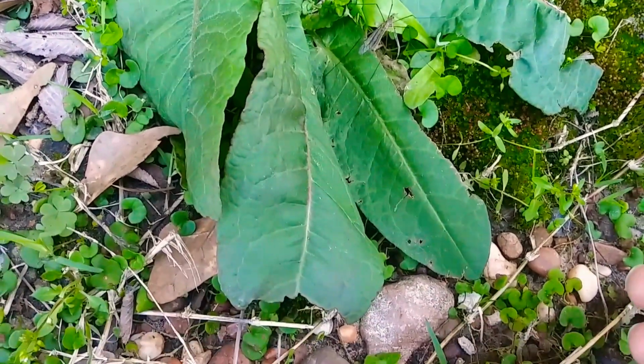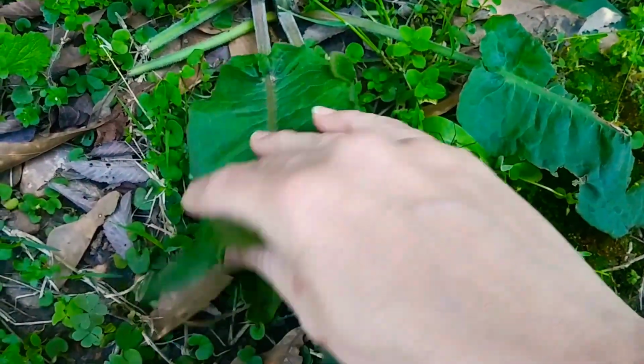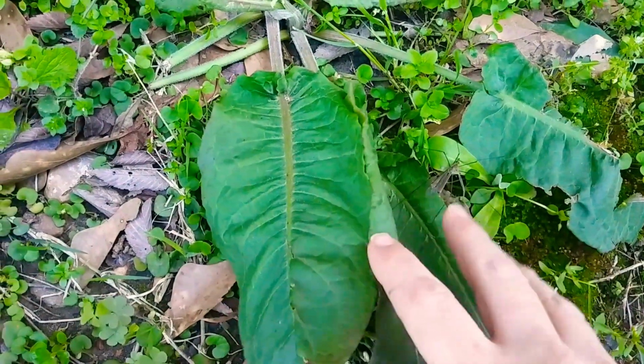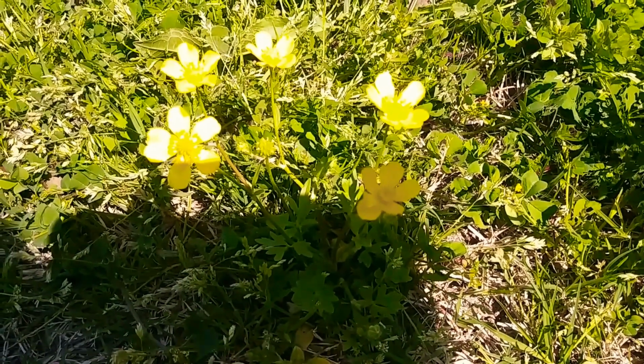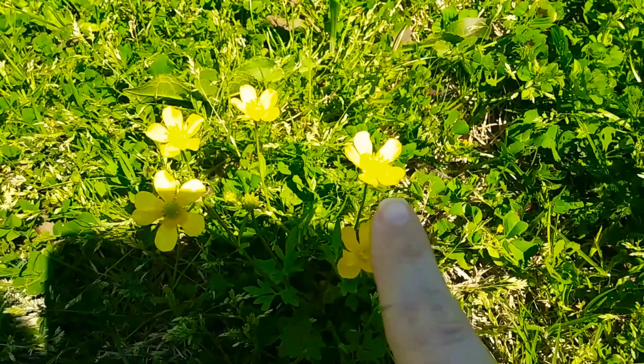Here's some bitter dock. And I'll show y'all some curly dock in just a minute. Alright, this is spiny fruit buttercups, these yellow flowers here.